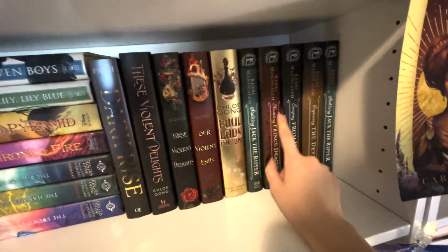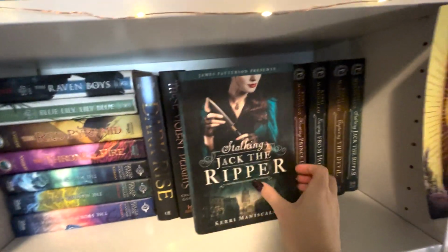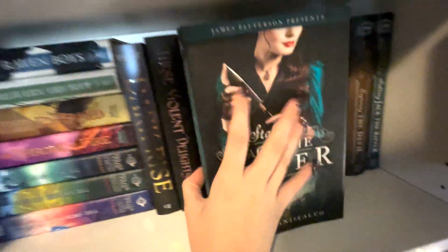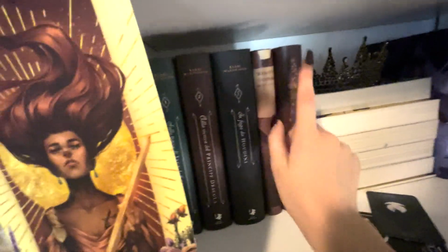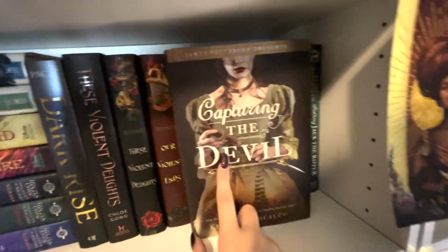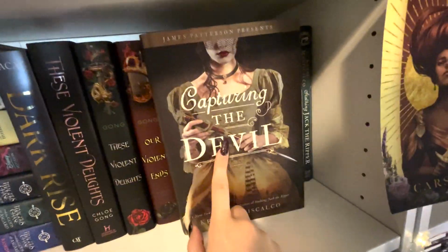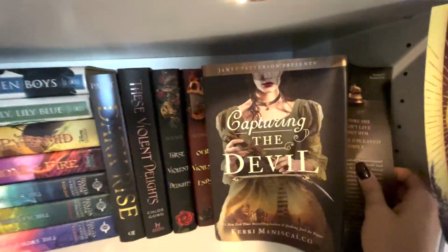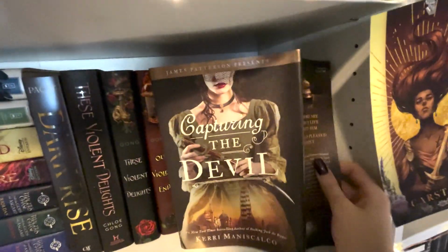These are, I'm pretty sure, my original copies, or are these the signed ones? Okay, these are the signed copies I have of Stalking Jack the Ripper. And then these ones under these ones, the dust jackets, are my original copies. And then this one, I believe, was the pre-order bonus of Capturing the Devil. The normal Capturing the Devil looks different. So that's what the normal one looks like, and then this is the pre-order cover, so they're inversed.